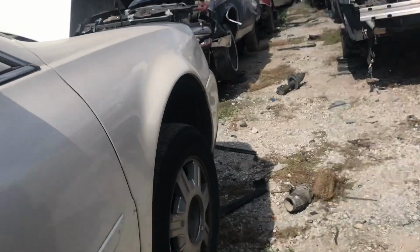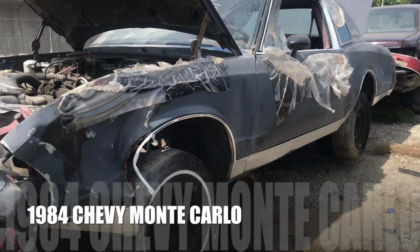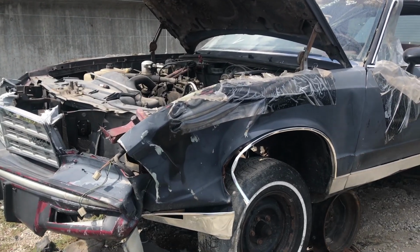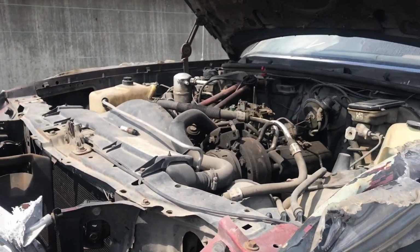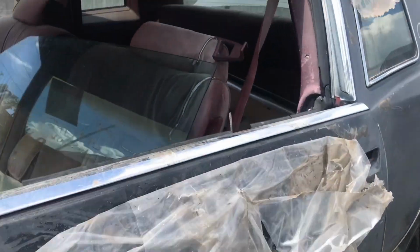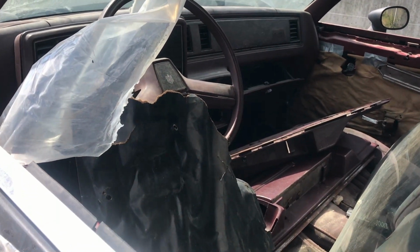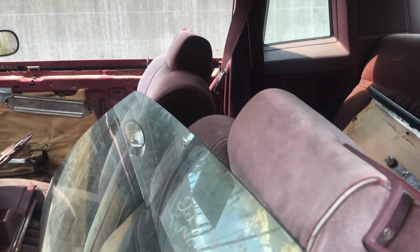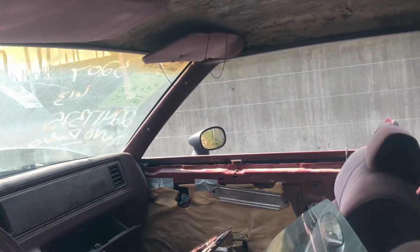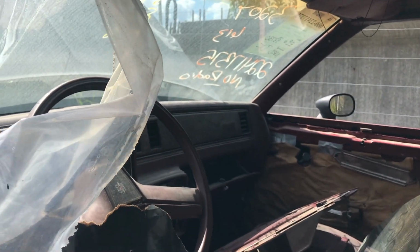Over here we got an old Monte Carlo. I think it's an '84. And this one got hit pretty good. Engine's still there. A lot of stuff in the interior got torn apart, so it's really hard to tell what they took. Seats and everything still there, seat belts, all the trim. They took the headliner. Door panel's still there.